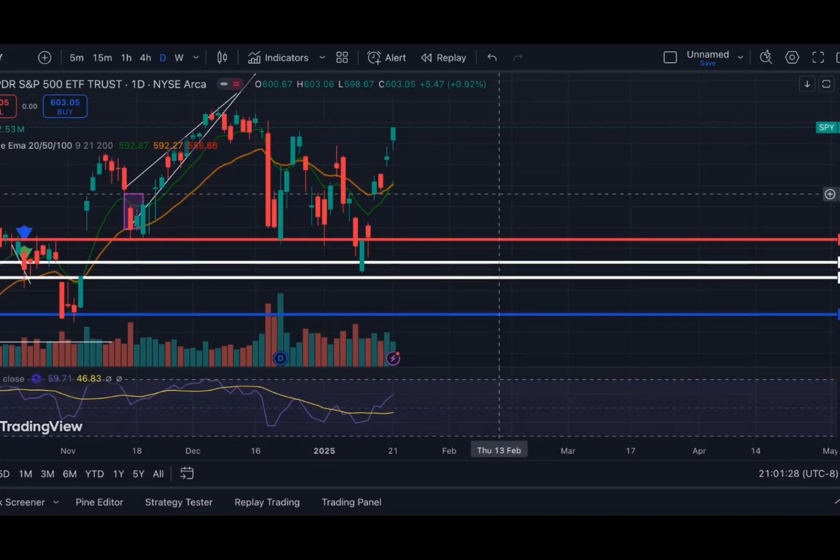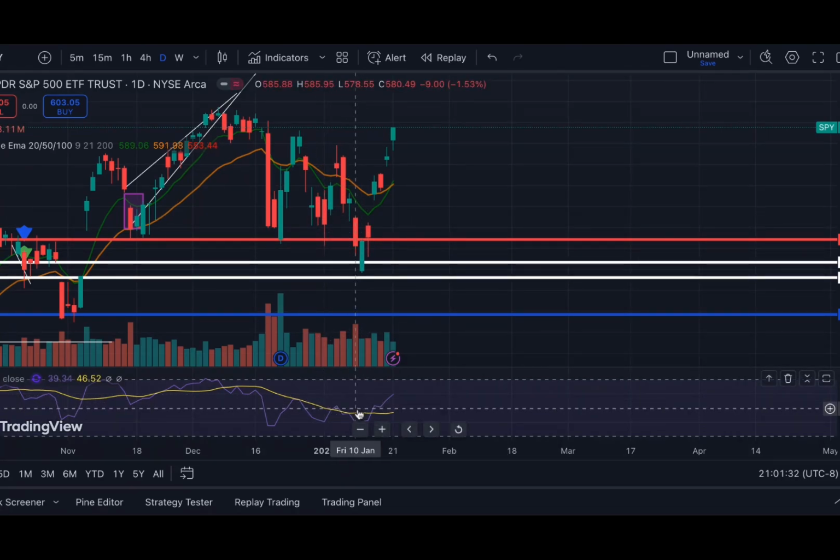It's helpful. You just use it to understand crossovers again. So this is a crossover here, bullish. Here, divergence. So maybe bearish because going downwards.